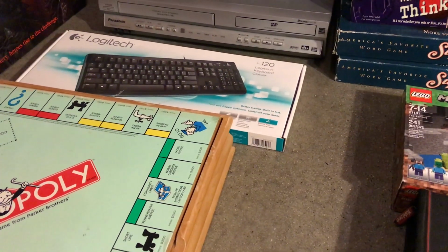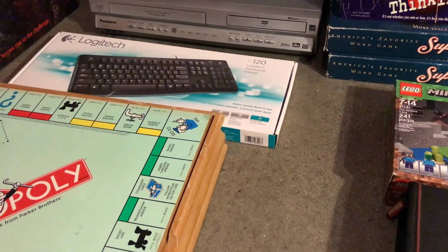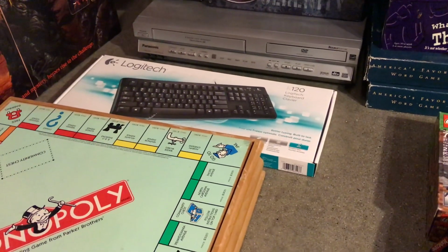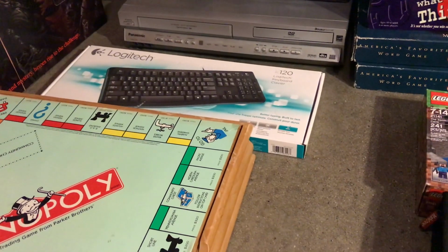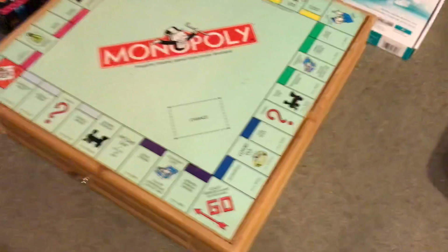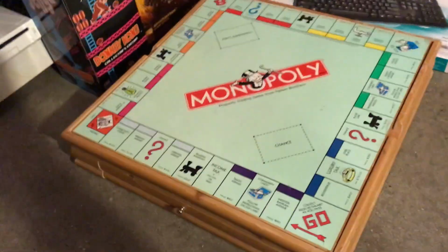I was really bummed about that, because usually with Logitech stuff, it's the older stuff that ends up being more expensive. I think this is a newer one. It's probably made in the last 5 to 10 years. It's usually the stuff from around 2000 that does really well. I'll come here. This was a cool find.